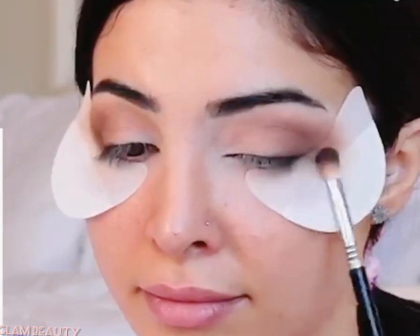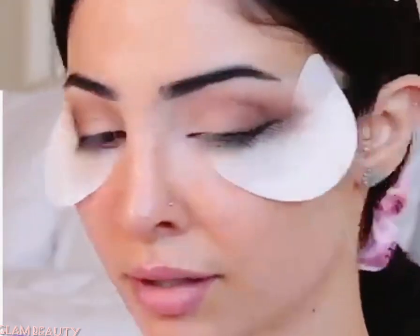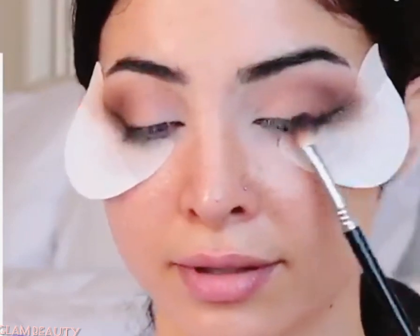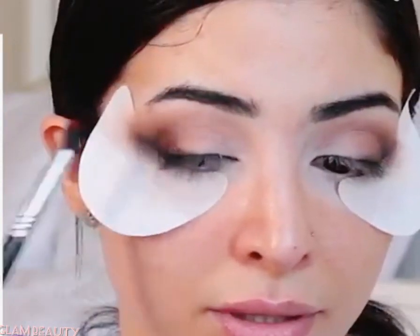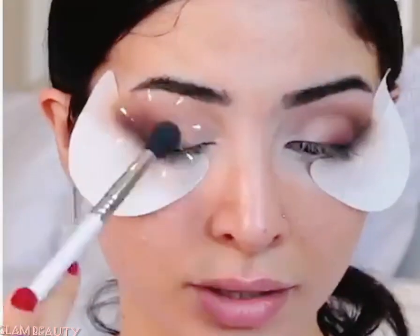Softly dispersing a black eyeshadow along the corner of the upper lash line. Lining over the eyeshadow and then smudging it out once again. Blending a reddish hue on top to match the whole Valentine's Day theme.